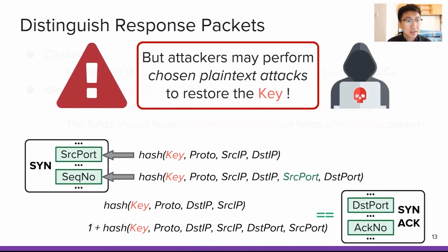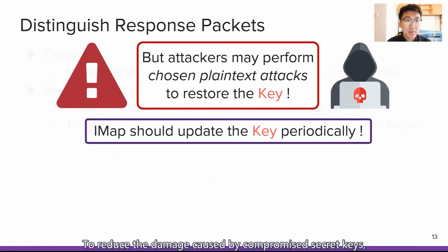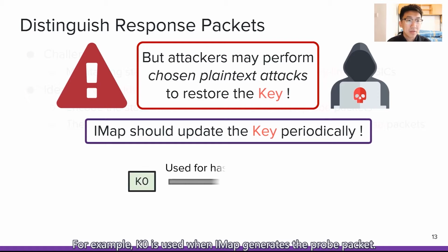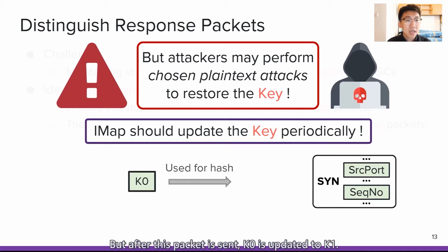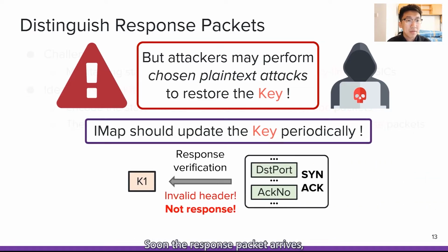One potential issue is that the switching ASICs only support fairly simple hash operations, so attackers may perform chosen plaintext attacks to restore the key, and deliberately inject forged response packets to pollute the scanning results. To reduce the damage caused by compromised secret keys, IMap updates the key periodically. However, simply updating the key would result in a missed key when the response packet arrives. For example, key 0 is used when IMap generates the probe packet, but after this packet is sent, key 0 is updated to key 1. Soon, the response packet arrives. The verifier determines this packet is invalid, as the current key cannot obtain a correct validation for its headers.